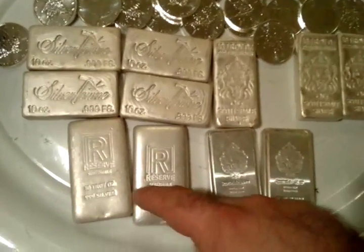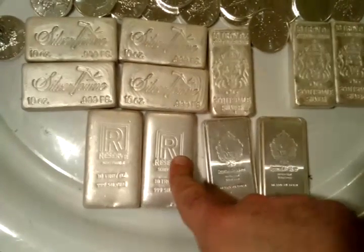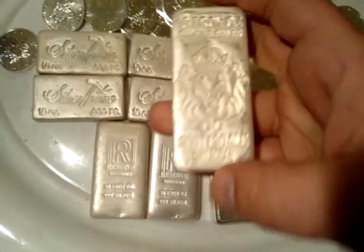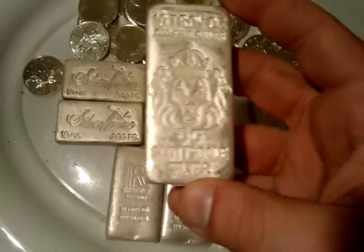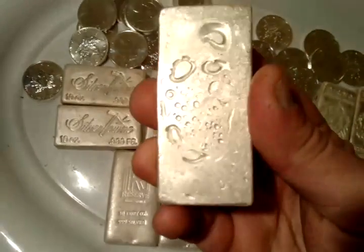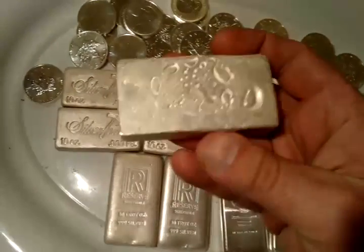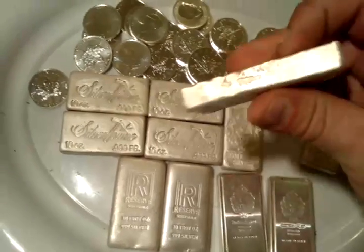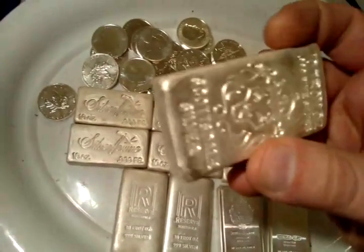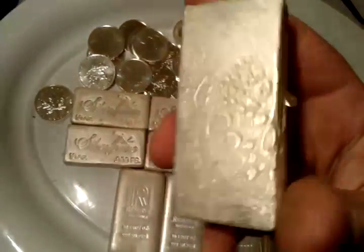However, these bars right here have to be individually poured. So these are cast poured bars, which means they're hand poured, and everything that you see over here is done by hand or with precision machinery. So no two are alike, and you can tell you have the little imperfections on the bottom. This is when it was poured, little bubbles. They are weighed to perfectly 10 ounces. So what they do is shave them on the side a little bit just to make sure it is in fact 10 pure ounces. But you can tell how beautiful and natural these look.